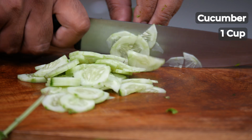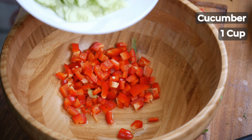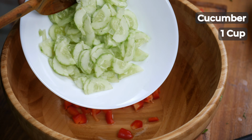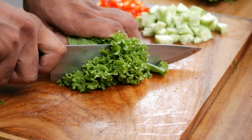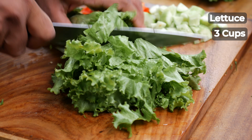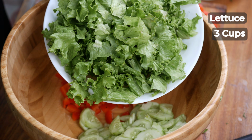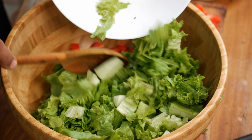Next, add 1 cup of fresh cucumber, and I'm slicing these into half moons. I think sometimes slicing the same ingredient in different ways gives a new life, a new look to the salad. Now for the greens. Choose any lettuce that you like, green, purple or a mix. Just remember you need to wash and dry them before chopping. Excess water will dilute the dressing.